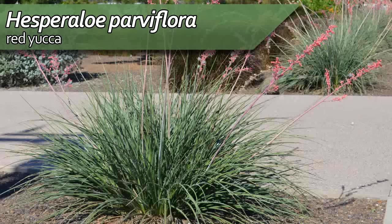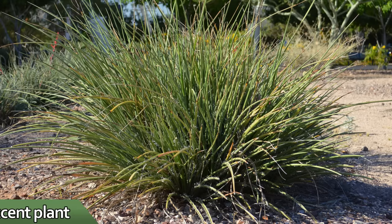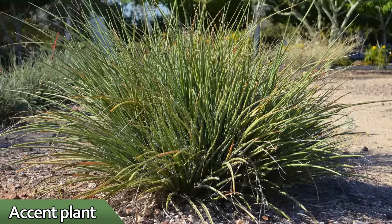Our next landscape shrub diverges from the other shrubs presented in this video because its appearance is very different. Its botanical name is Hesperaloe parviflora, but it's commonly known as red yucca. Interestingly, red yucca belongs to the agave family. Despite having aloe in its botanical name and yucca in its common name, red yucca is taxonomically neither a true yucca or an aloe. Red yucca is native to the Chihuahuan desert areas of northern Mexico, Texas, and New Mexico. Today, red yucca is a staple accent plant in xeric or dry landscape gardens throughout the Phoenix metropolitan area.